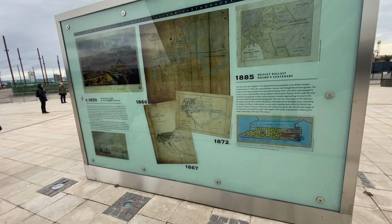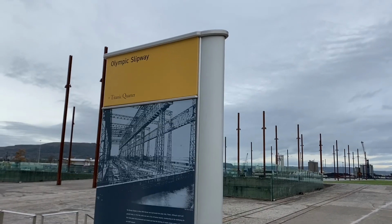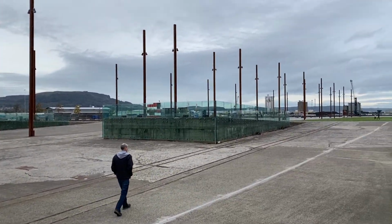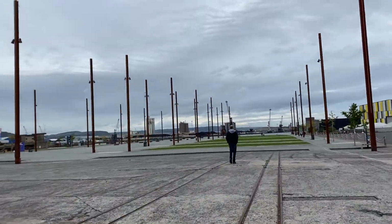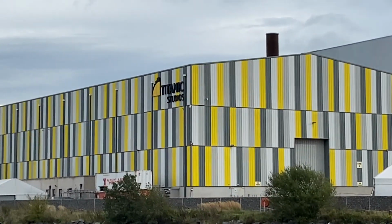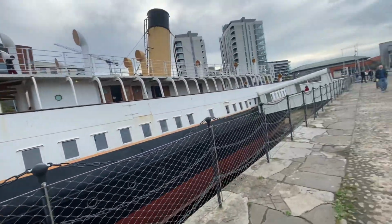Still, there were a few exhibitions outside, including this panel, as well as the rail that apparently was used in the past. This must be something that people used to carry things from the ground to the ship. And we can feel the history of this place. I also wanted to get in this replica, but it was not free either.